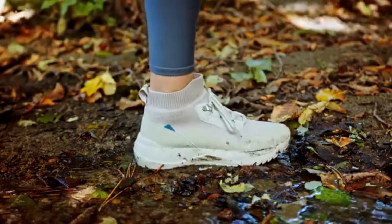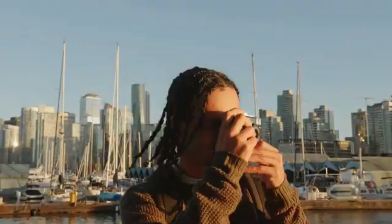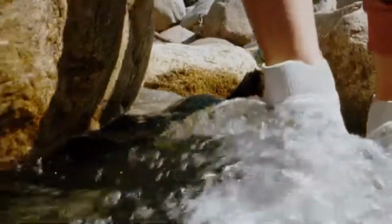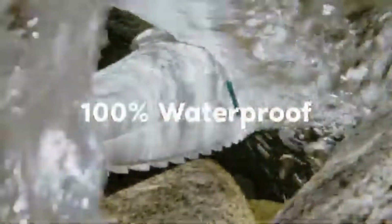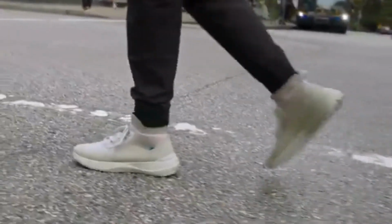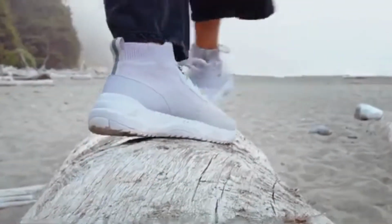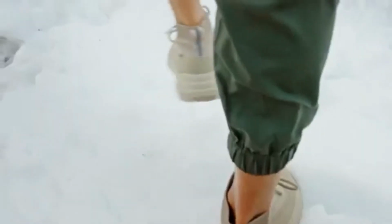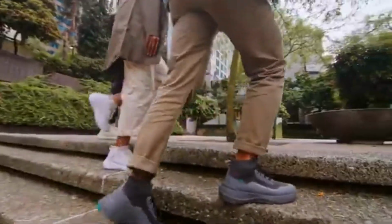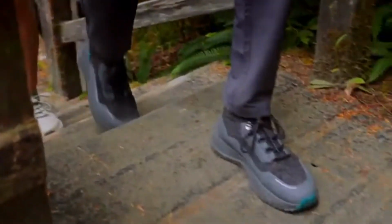Meet the Cloudburst, our most adventure-ready design that combines the flexibility and comfort of a sneaker with the grip and coverage of an outdoor boot. Made with our 100% waterproof Dymatex technology, the Cloudburst has more coverage than ever, enhanced comfort for the city, and a rugged outsole for your next escape. It's ready for the cold and anything that might come your way. With a hybrid design that's equal parts street and trail.